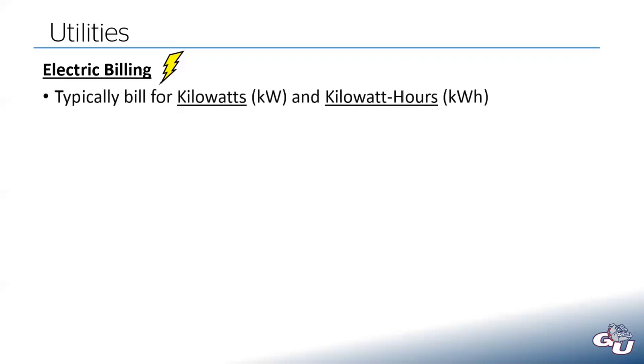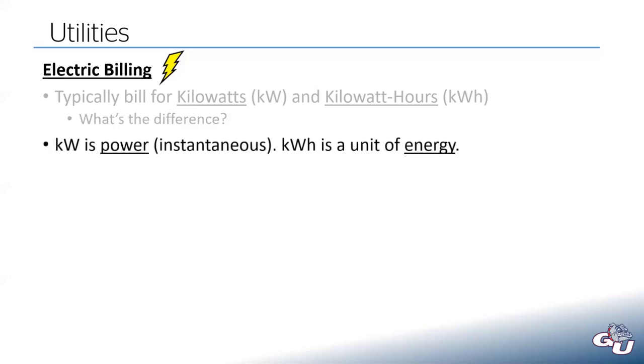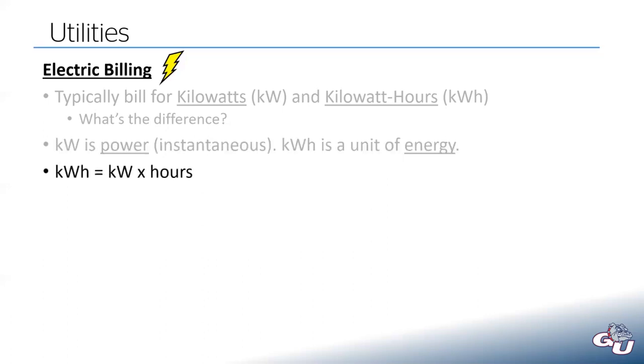So to dive a little more in depth on the electric side, I mentioned peak demand and usage. The two terms here are kilowatts, kW, and kilowatt hours, kWh. I don't know if you know the difference. I know this isn't something that I learned while I was at Gonzaga, but the main difference is kW is power, a term I'm sure you've heard of, and kilowatt hours is a unit of energy. The relationship between the two: kilowatt hours equals your kW times your hours.